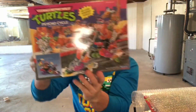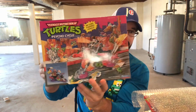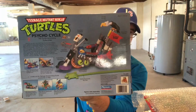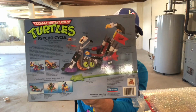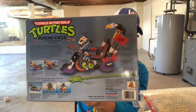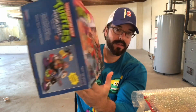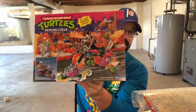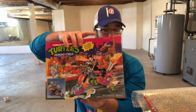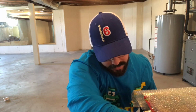Let me know in the comments what you think I should do with this. I mean, the box art is incredible, but the toy is even more incredible. I think I'm gonna have to take this out of box and find myself an original Playmates, as mock as possible, Bebop, and put him on this guy. What do you guys think? I don't know, let me know in the comments, but this is awesome. Even just as is, this is really, really cool. So thank you, Gil. It's one of my favorites in my collection right there.